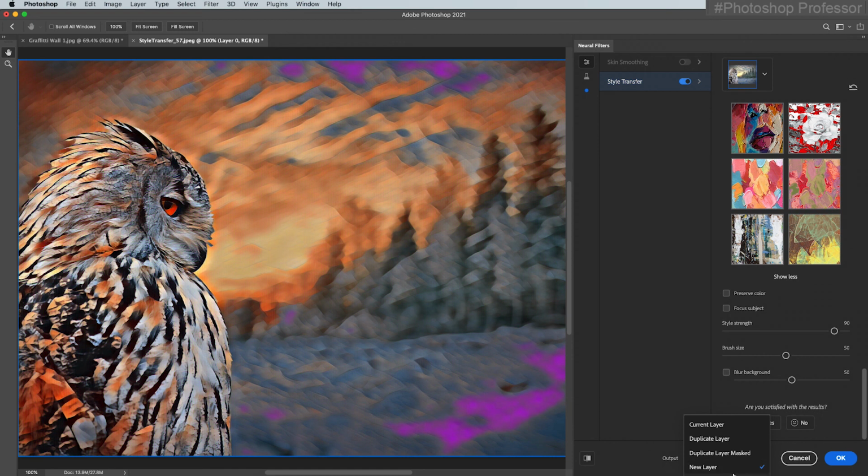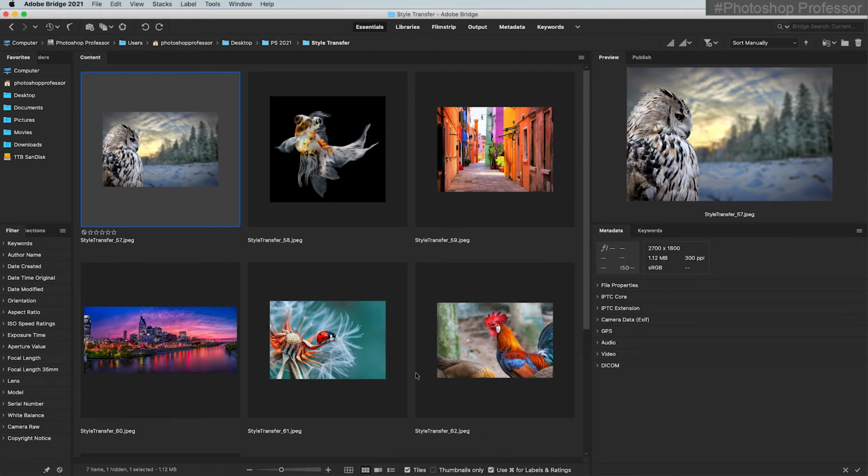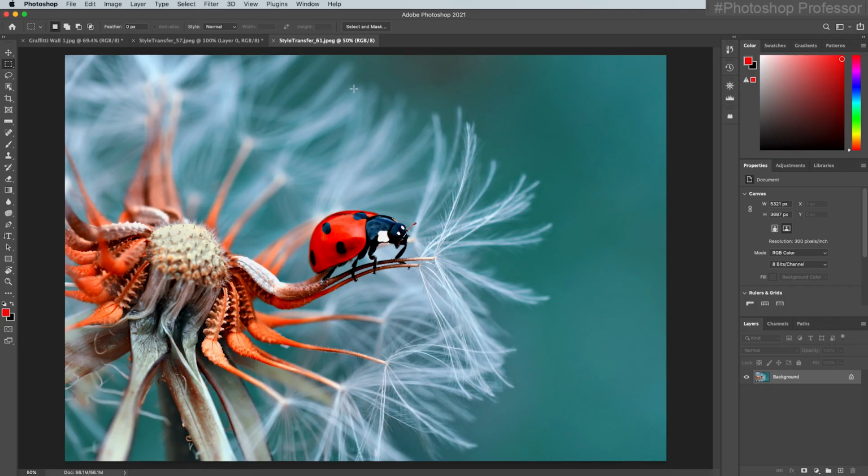Currently, I've been throwing everything up as a new layer. So remember, this is non-destructive. I'll turn off the background. What if you really love macro photography? Well, check this out.